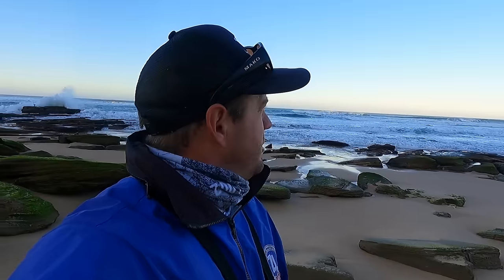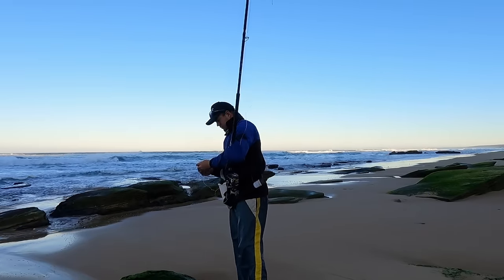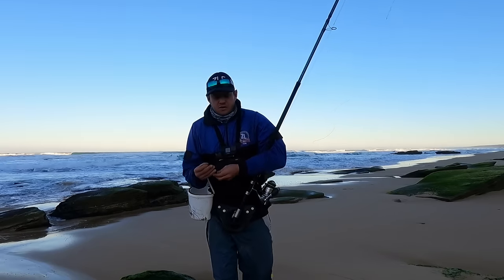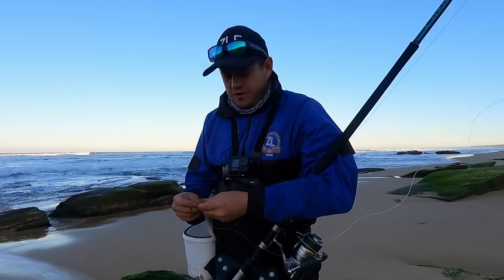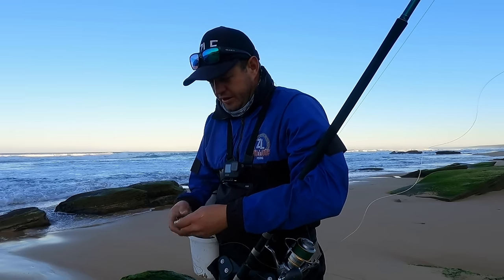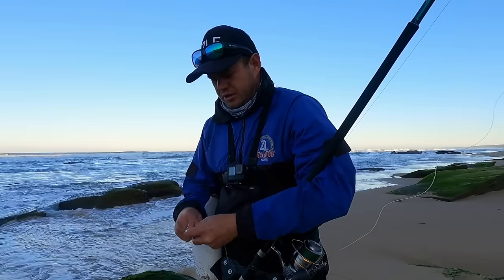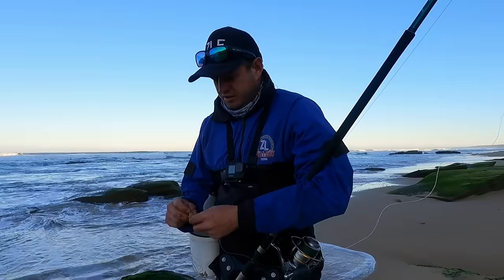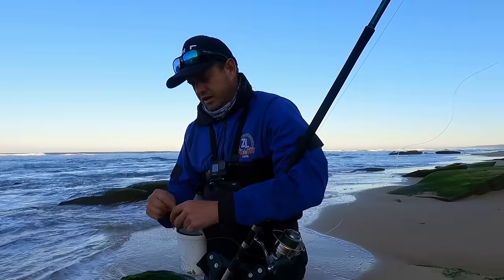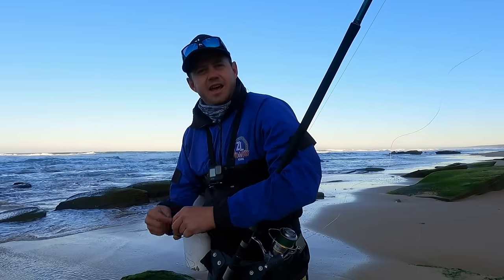But I'm going to slap on a little red bait, make a throw, so we can catch a galjoen. So here we go, first throw of the morning. Not really too bad here. Take a little chance. A red bait, on a circle hook, rigged medium, like light tackle. And see if we can't catch a fish. Lekker.